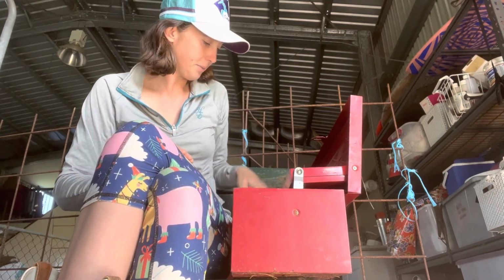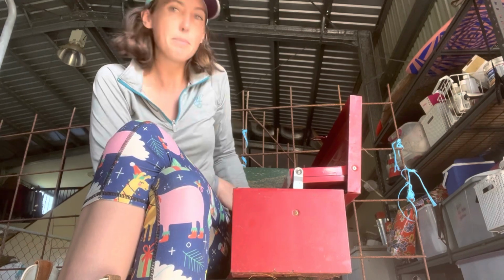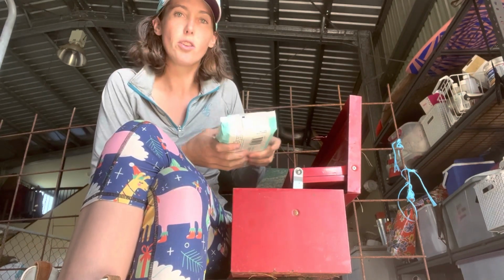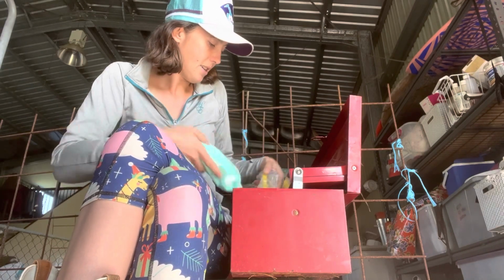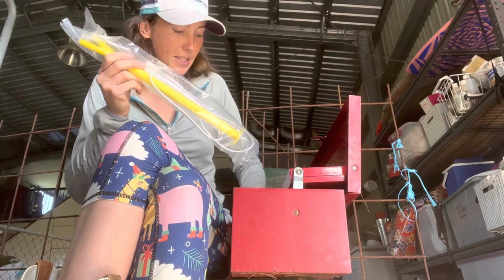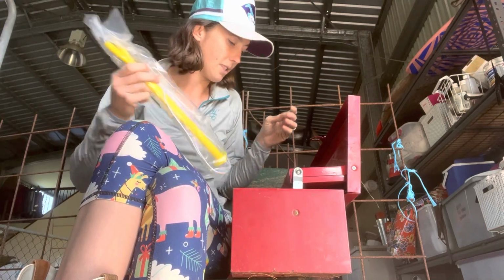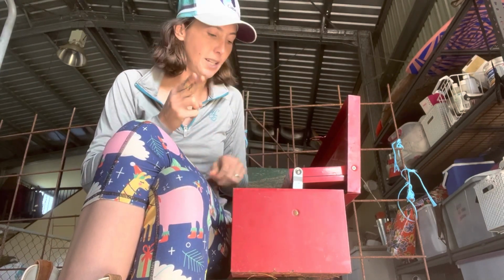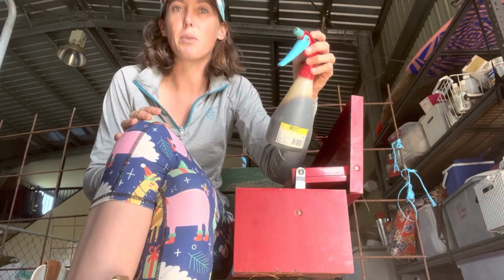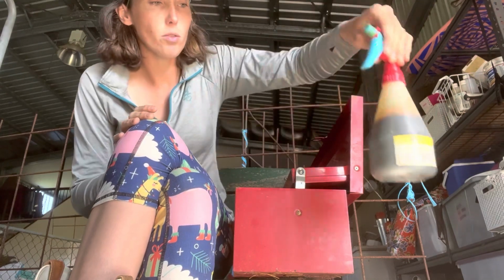What else do we have in here? I've got some baby wipes for wiping either myself or kids or does, just to keep everything nice and clean along the way. I thought I had a pair of scissors in here, but I must have taken them out to sterilize them. But I've got a sharp pair of scissors for cutting umbilical cords, and then I also have an iodine spray that I'll use to spray the umbilical cord as well.